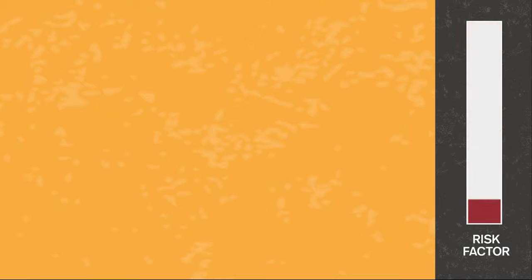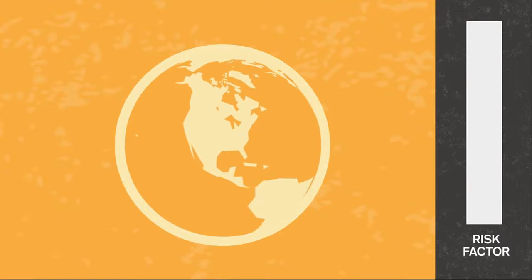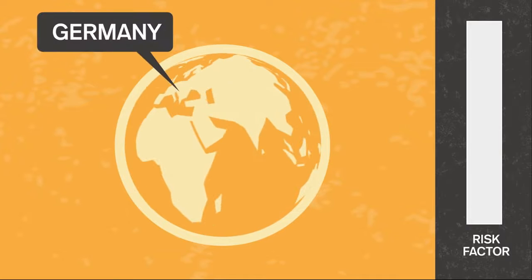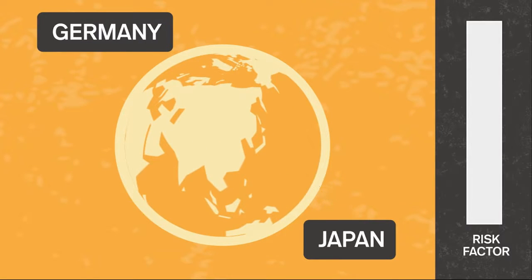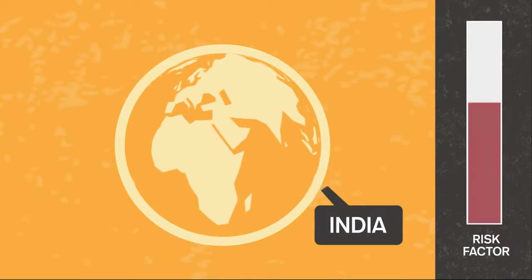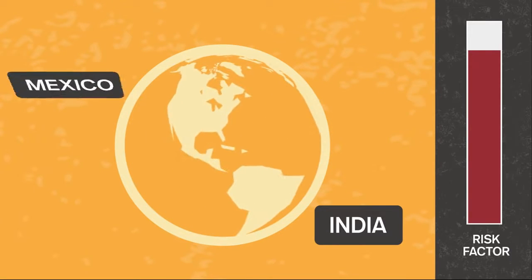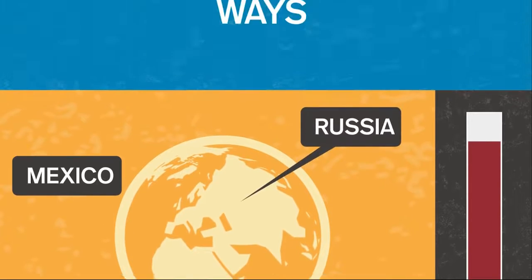Then there's international stock, ownership in companies located in developed nations outside the U.S., like BMW in Germany and Sony in Japan. They carry about the same level of risk as U.S.-based large-cap stocks. The highest level of risk is found with emerging market stock. This is stock in companies located in developing nations like India, Mexico, and Russia.